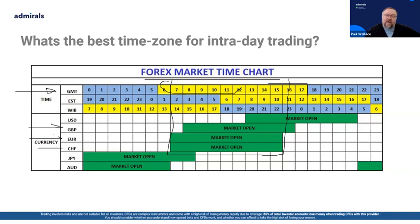In the same way, you have Asian currencies like the Japanese yen and the Australian dollar. Not unsurprisingly, they do their biggest move during the Asian session, which is between the end of the New York session and the start of the London session. And so, as I say, if you're going to be intraday trading, it's better to focus on FX pairs, or even the indices that are relevant in that suitable time window, rather than trying to trade outside of your time window.